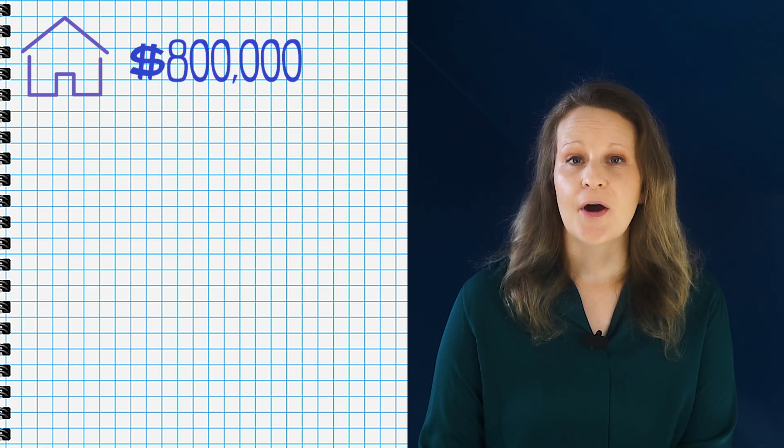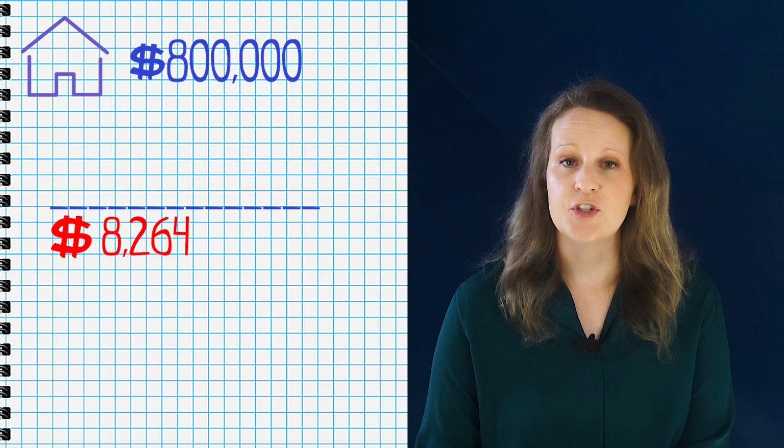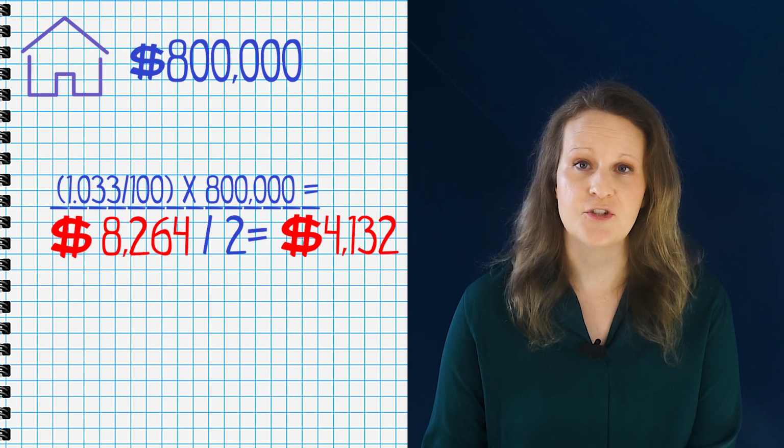In this case, Arlington County property taxes would be a total of $8,264 for the year, with $4,132 due in each increment.